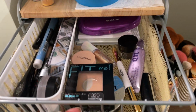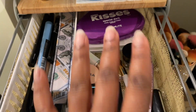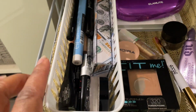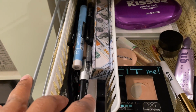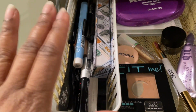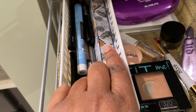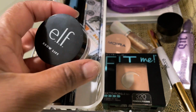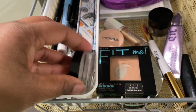And then the top drawer, this is where I keep smaller eyeshadow palettes, eyeshadow primers, brow products, and then I keep liners here, eyeliners, liquid liners, lash glue, and then I keep more colorful eyeliners in this little container right here. This is the e.l.f. Brow Lift. I love this stuff right here.